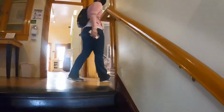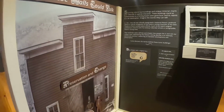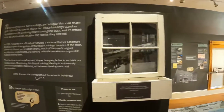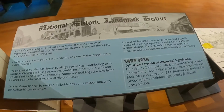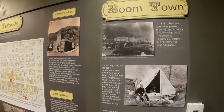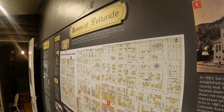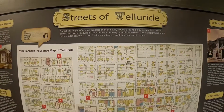The Telluride History Museum. It used to be, as Teresa said, actually a hospital. They give you a lot of good information. It's now registered as a National Historic Landmark. Here's the map of it. Streets of Telluride.